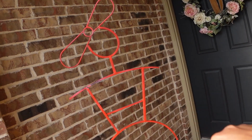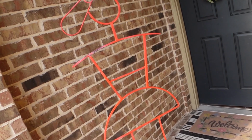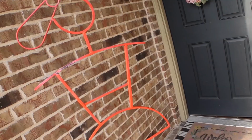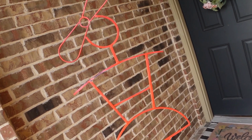I'll probably just store all her handbags and purses and backpacks for now until she starts school, and then she can just start planning her outfits the night before. So yeah, I'm gonna work on spray painting this gold. I think it's gonna be so cute.